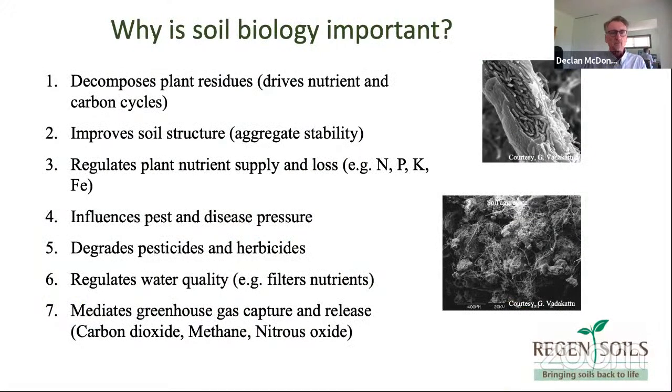Now we'll talk about why soil biology is important. First and foremost, it decomposes plant residues. This is a bit like, I don't know if you all remember the stories of Naples in Italy, when the mafia who controlled the rubbish collection decided they weren't going to pick up any refuse anymore. Suddenly the city was just buried in its own garbage, and of course, it was a disaster zone. Well, so it would be for the planet if we didn't have all these workers busily breaking down our organic matter and keeping it cycling.